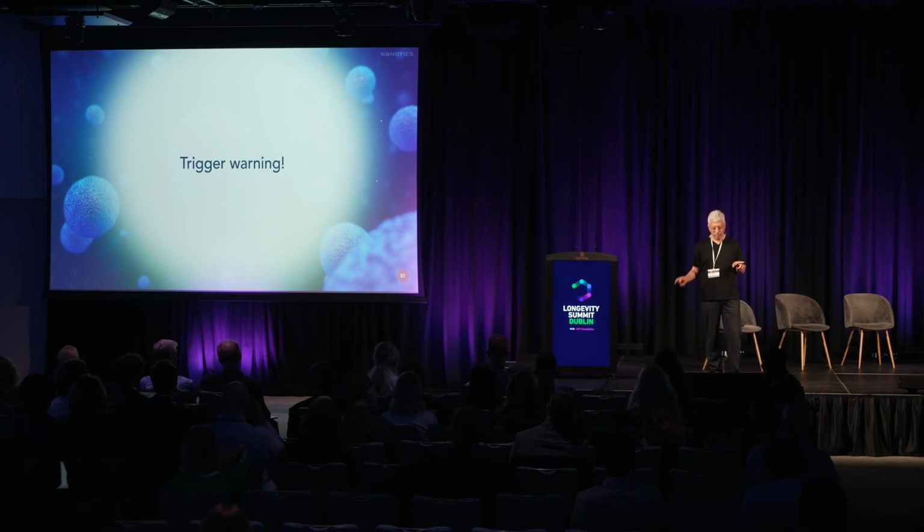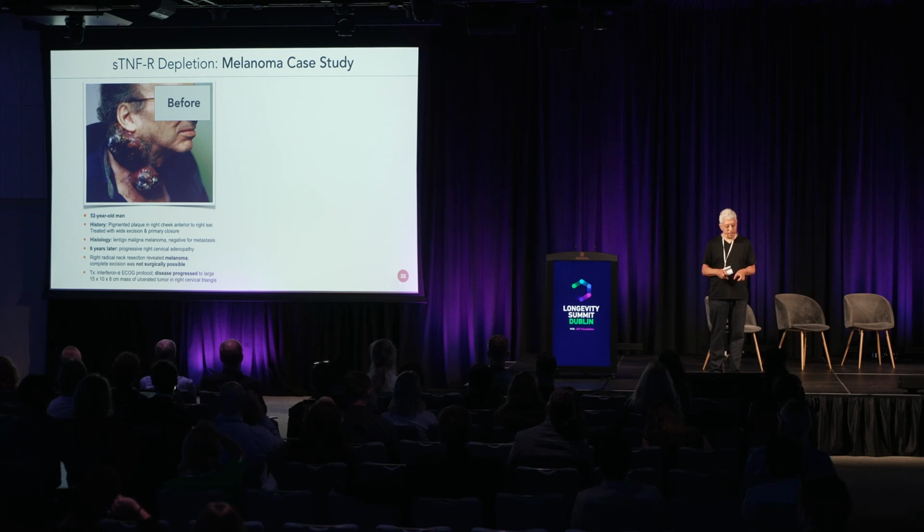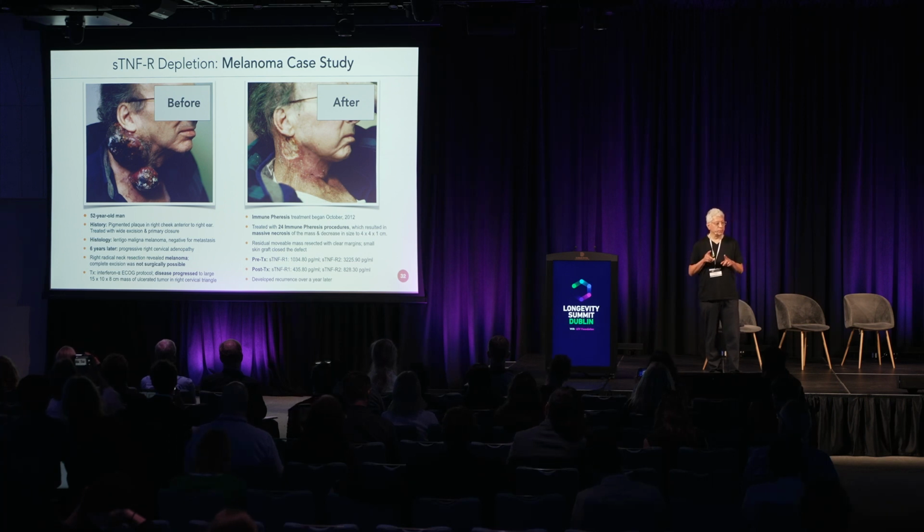3, 2, 1. Okay, this patient had a late-stage metastatic melanoma that was inoperable. The patient had already failed standard of care. He had 24 treatments by immunopheresis that led to a massive necrosis of this tumor. There were no drugs involved. It was achieved entirely by taking STNFRs out of blood.